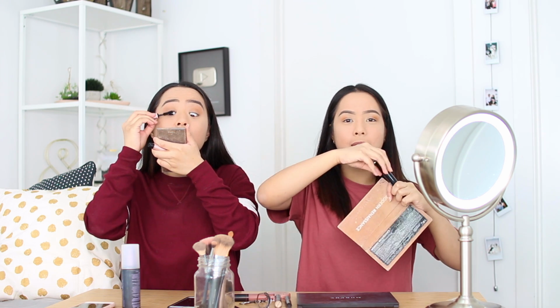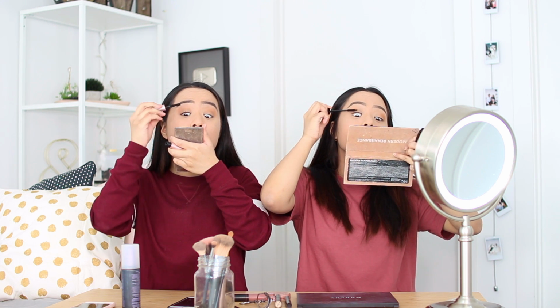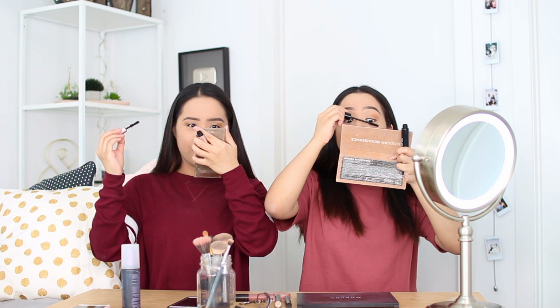And our lashes are very thin and straight. So I like this because it doesn't clump, and we have to use a lot of layers, but it shows your lashes. So there, I don't know if you can see a difference because I still have to curl my lashes because as I said, they're dead straight. Okay, I'm done.